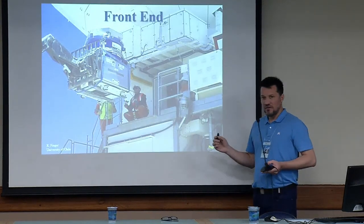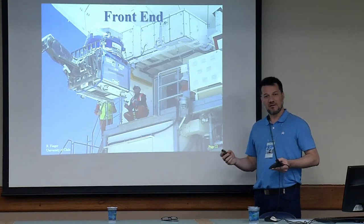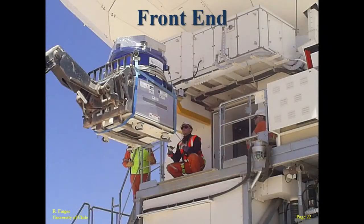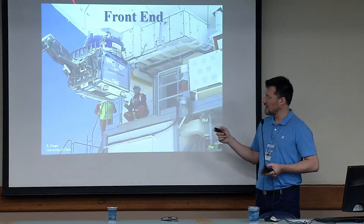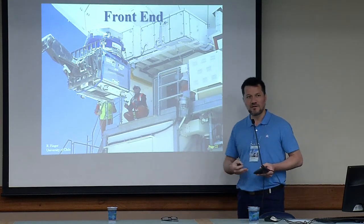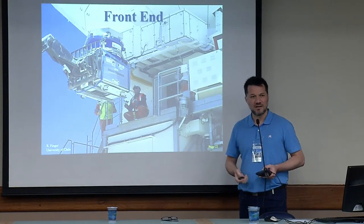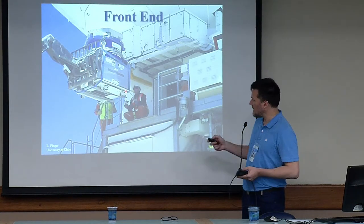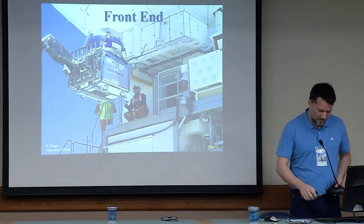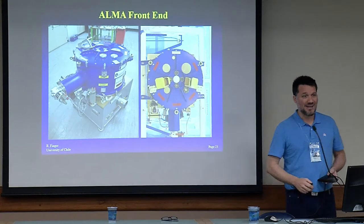And all those receivers are inside the same cryostat. This is the cryostat. This is called the ALMA front end. So this is the whole heart, if you want, of each ALMA antenna. It is what detects the radiation coming from the sky and turns it into a signal that can be digitized and analyzed by computers. So here we're putting the receiver inside the ALMA cabin, and it looks like this.